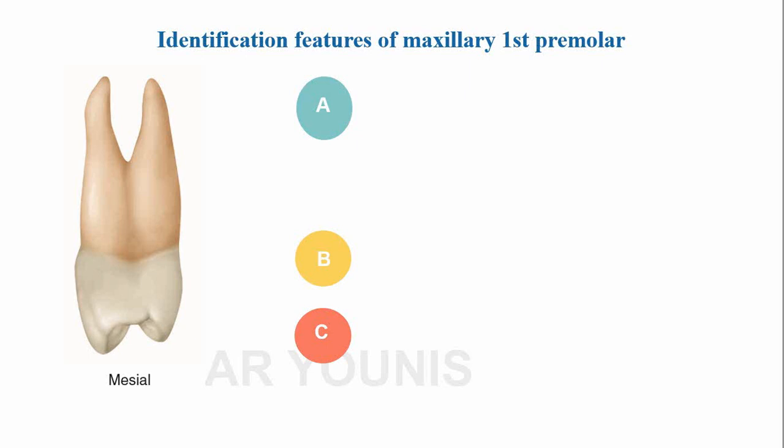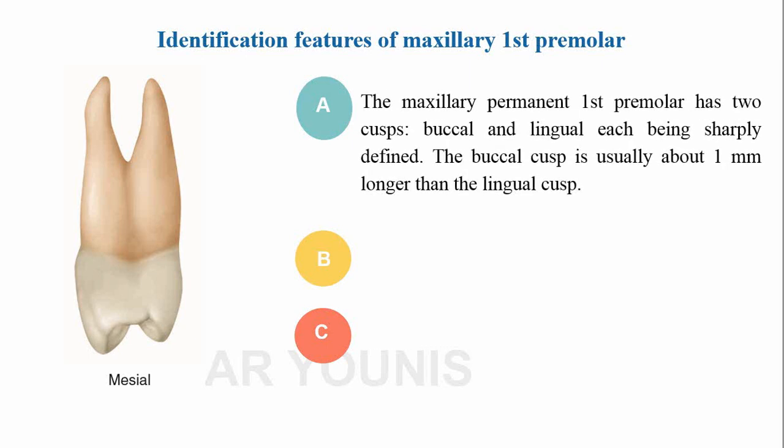The identification features for the maxillary first premolar. This tooth has some unique characteristics. First, the maxillary permanent first premolar has 2 cusps, buccal and lingual. Both cusps are sharp and well defined, but the buccal cusp is 1 millimeter longer than the lingual cusp. The difference is 1 millimeter.